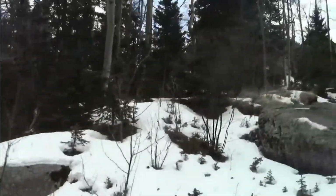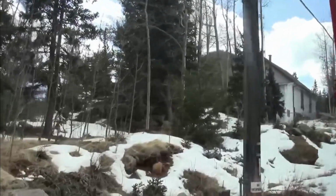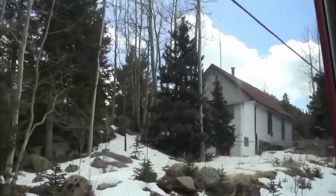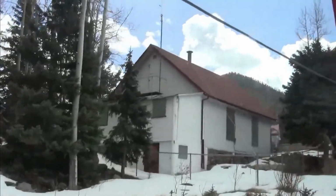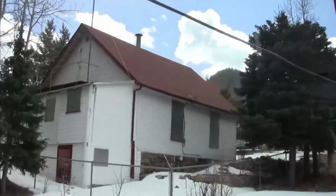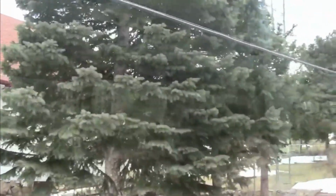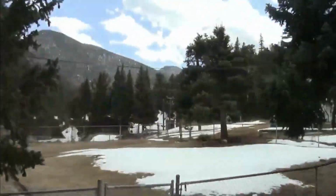Now I'd like to welcome you to the little mountain town of Ruxton Park, Colorado. In the summertime, it still has a population of 2. The Smith family live in the little white house here on the 3-seat side. They work for the city of Colorado Springs up here. They come up here in the summer and live. They take care of a little stone building off in the distance, which is a hydroelectric power plant, one of 4 operated by the city.